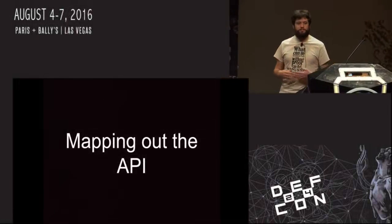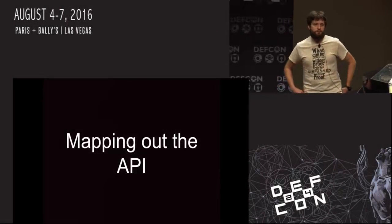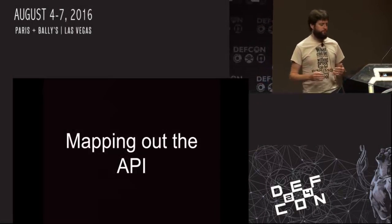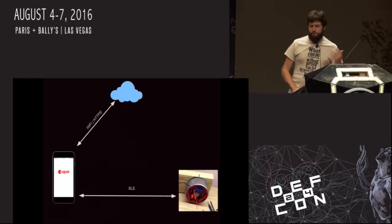So to start looking at the lock, I said I'm going to map out the API. I work as a software engineer. Let's just look at the boundaries of this application. Let's approach it black box. But the problem is, which API?